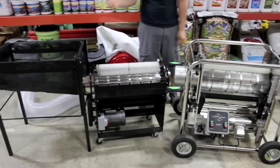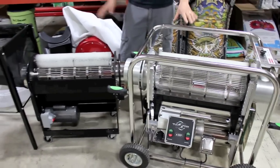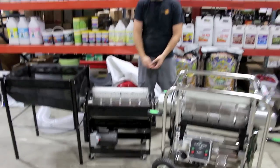The Centurion is in the high $8,000 range MSRP, where the Twister is in the high $13,000 range. So there is quite a bit of difference in price. And you have to ask yourself the question, what are the main differences between the two machines? Why am I spending quite a bit more with this machine than I am with this?